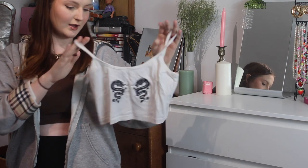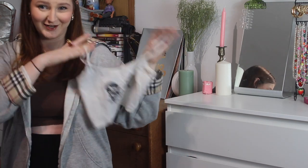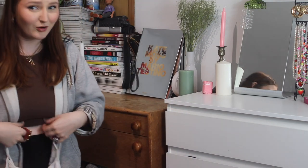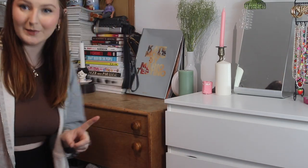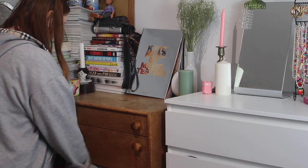This top as well, a friend got it for me, so I'm really sorry, friend. I appreciate it, I liked it at the time for a very long time, but it's a bit too cropped for me. I'm a bit insecure, so I haven't worn it in a while, so that one will be going on my Vinted, not Depop. I'm gonna keep saying Depop, but it's Vinted.